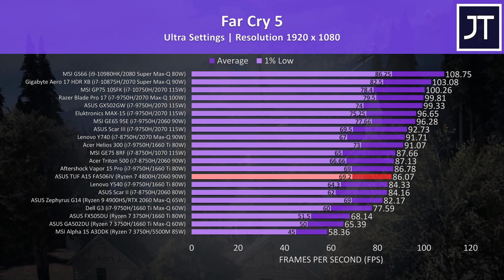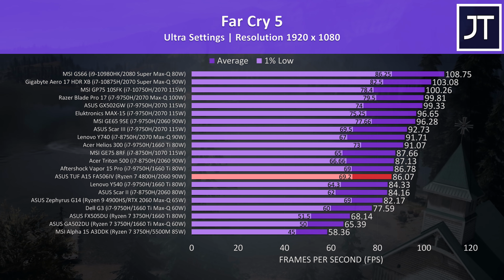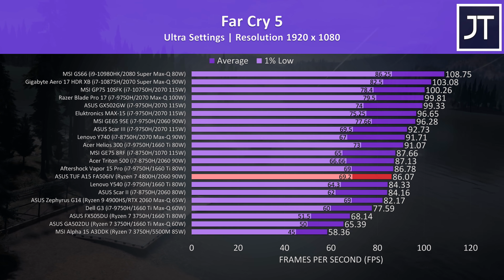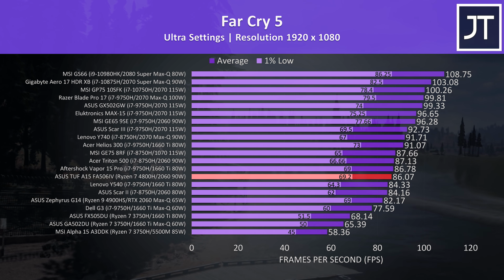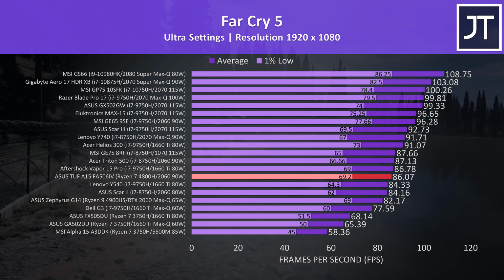This is more of a CPU-sensitive test. However, this time the A15 is a little lower on the graph when compared to the same selection of laptops. That's in terms of average FPS at least. To be fair, the 1% low is still in line with many of the i7-based machines.